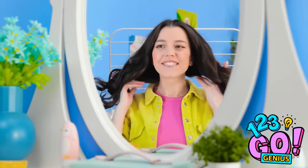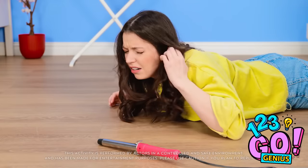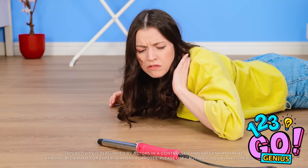Okay, let's see those gorgeous curls. This feels funny. Wow! My hair looks great! Time to go! Whoa! Ugh, why do these hair tongs want to hurt me?